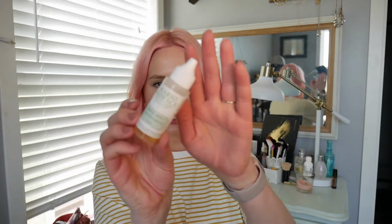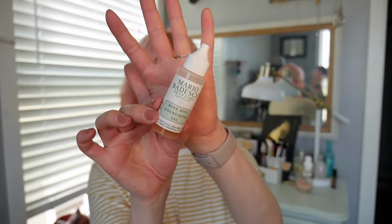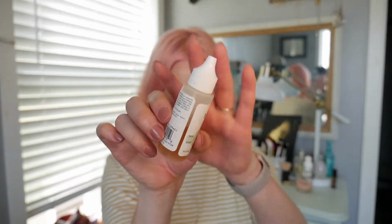This is from Mario Badescu. It's the Rose Hips Nourishing Oil. I got this for Christmas last year, so this is almost a year and a half old. And I did really like this. I just don't use oils on my face super often, and so I didn't use it very much, so there's still quite a bit in here, but it started getting a little bit of a different scent to it, so I thought it was probably just time to get rid of it.